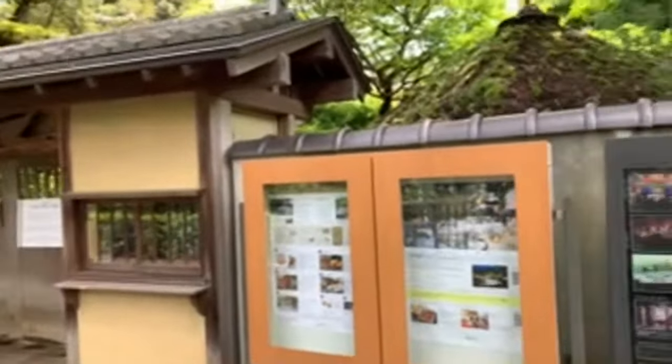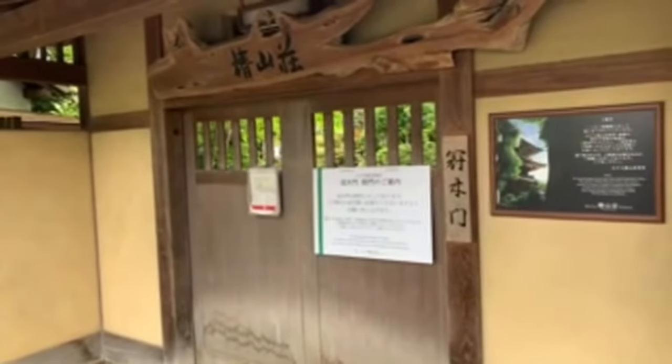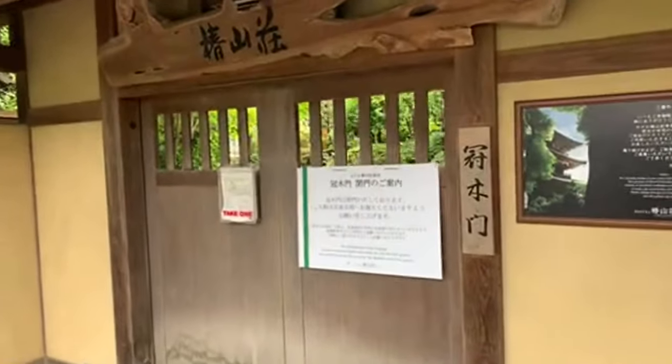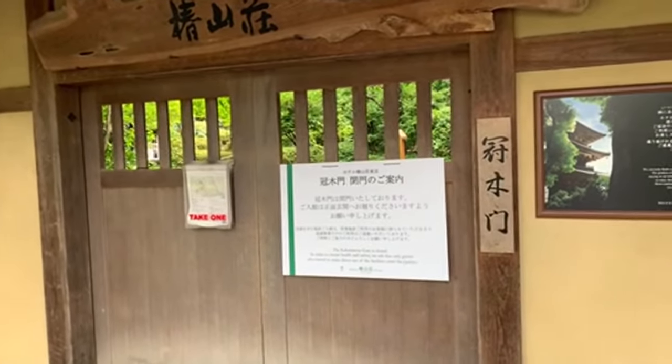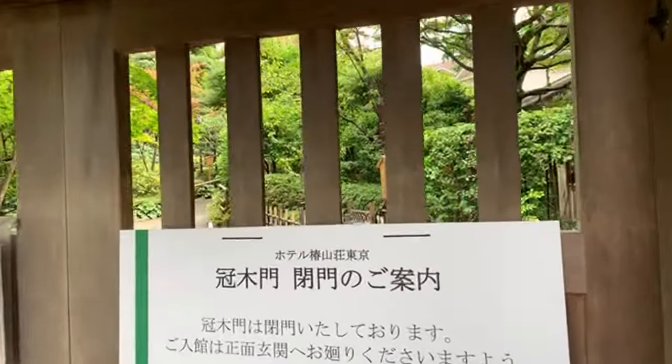So again, these are restaurants and bars in the area. It does look nice, eh? I don't know if you guys can see that or not. It says here, Kabukimon Gate is closed in order to ensure health and safety. We ask only guests who attend to make direct use of the facilities enter the garden.